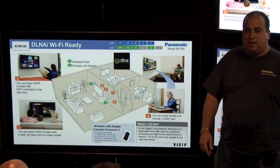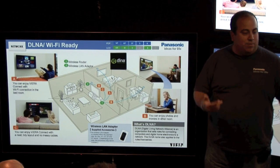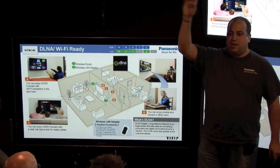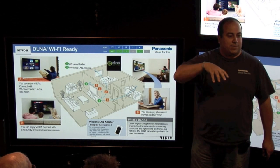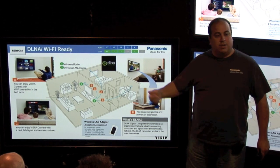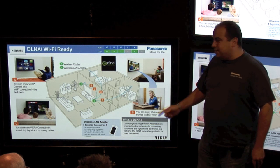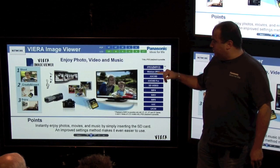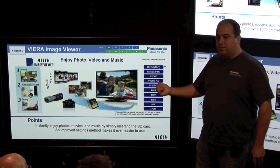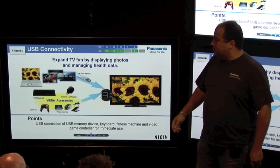DLNA, which you really didn't hear anybody talk about today, but it's obviously more prevalent in a lot of electronics now. It means if you have content on your hard drive somewhere else, on your computer in the other room, on your kid's laptop, on your iPad or something else that has access over the network, the TV can play it in just about every format. I think Jason put a nice slide together next of the different formats. It covers just about everything. AVC HD Pro and AVC HD, some of our babies, but it plays just about everything.